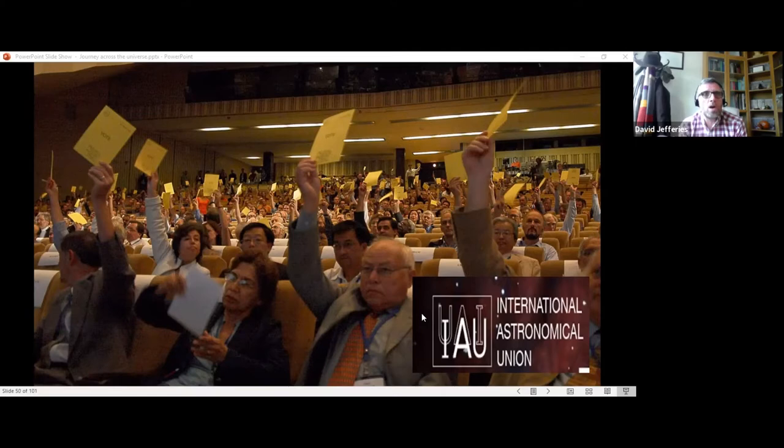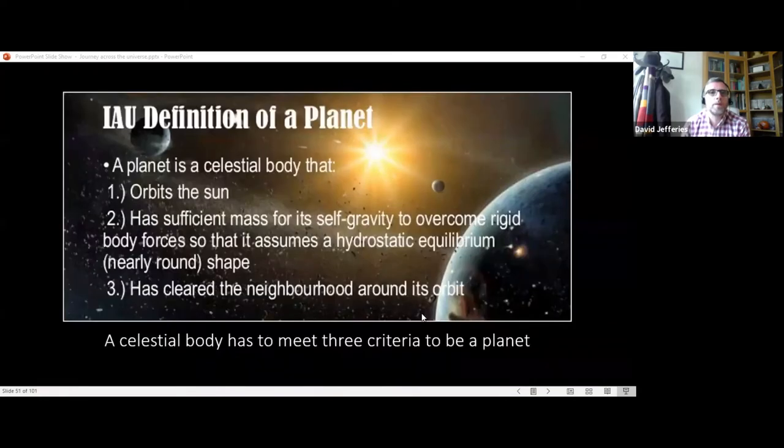So according to the IAU, a planet is a celestial body that meets the following criteria. It has to orbit the sun, not something else. It has to have sufficient mass for its self-gravity, its own gravitational field, to overcome rigid body forces so that it assumes a hydrostatic equilibrium. What does that mean? It's got to be round, okay? Essentially, not just a lumpy bit of rock. It's got to be planetary. It's got to be round. It's got to be going around the sun. And it has to have cleared the neighborhood around its orbit. So it has to be in its own orbit. So it can't be like a mass of rocks all together. Otherwise, it's not a planet.